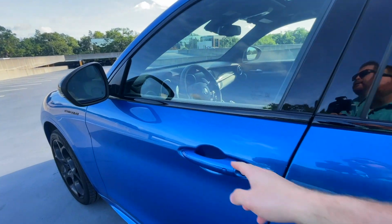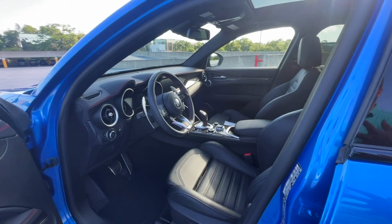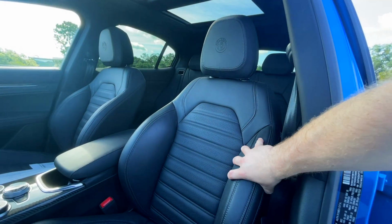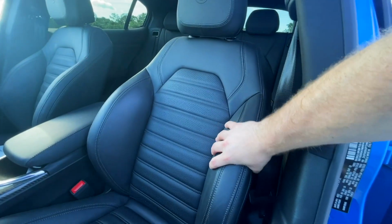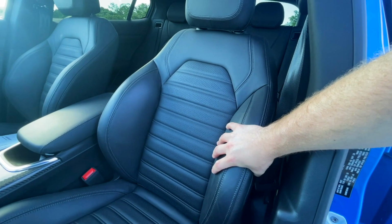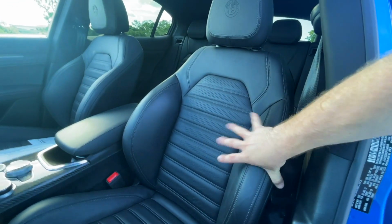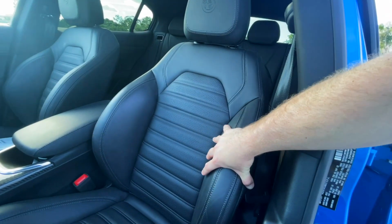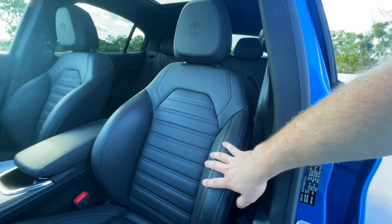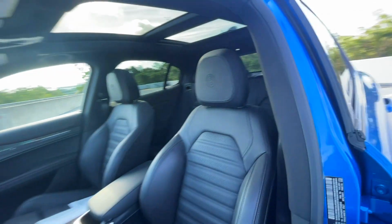And last but not least, before we drive the car, let's talk about what we get up here in the front. So on the Estrema model, we are gonna have these really nice black leather seats with a little bit of heavy bolstering compared to what you're going to get on a more basic Stelvio. They are a little grabby, so make sure that you sit in these before you buy them. I think if you're a little bit large in the rib cage here, these might be a little bit tight for you. I do like that they have the Alfa Romeo crest kind of embossed in there as well.